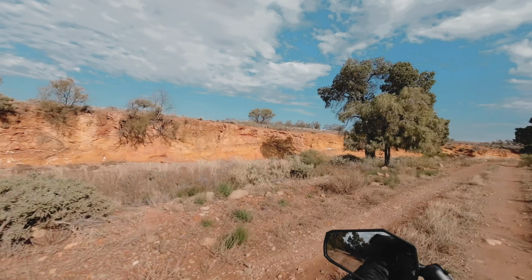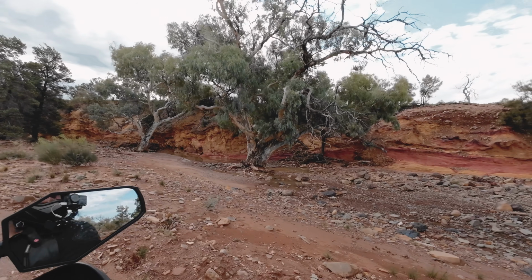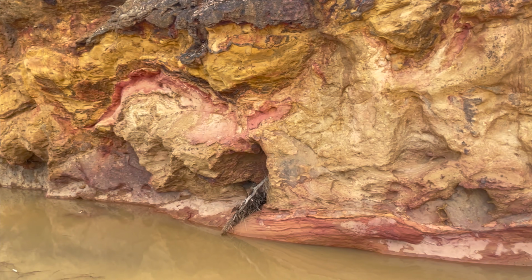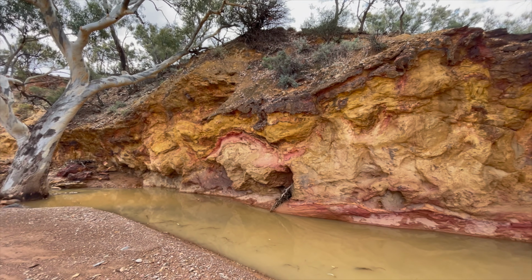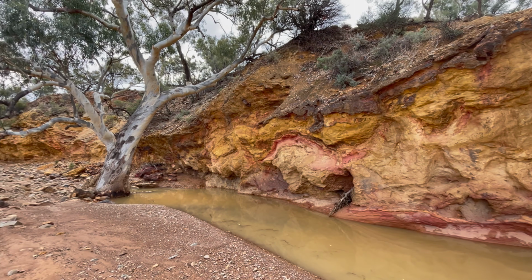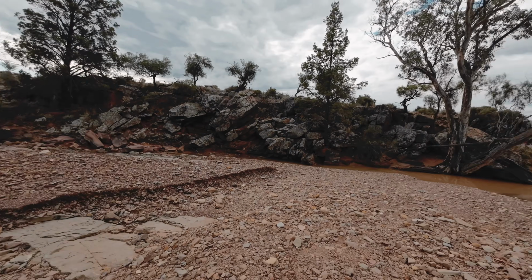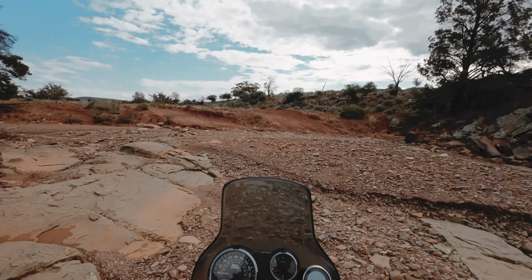I came across a riverbed where the walls had a lot more colour than the others. How cool is the colour of the ochre here? It's got both the yellow and that red running through the yellow. And just these big gum trees sitting in the middle of the river. Mother Nature can create some of the most unique, beautiful things. Keeping up with the diversity of this place, another totally different kind of rock formation.